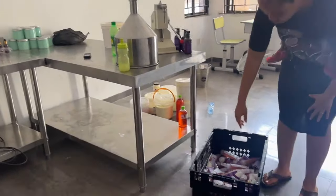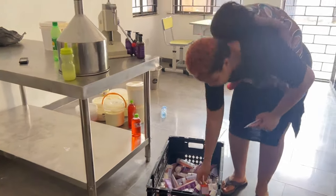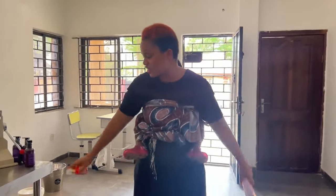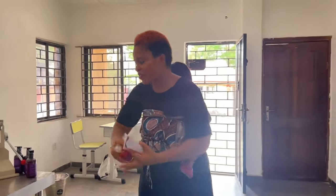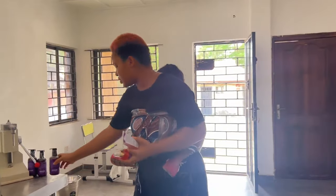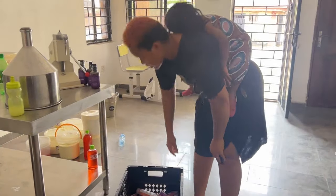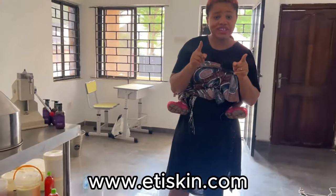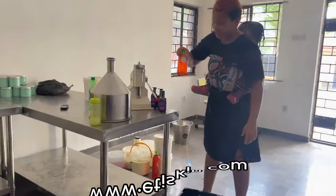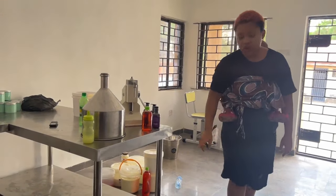I have some finished products inside here. These are vitamin A oil and facial gel. In fact, all my products are best sellers. So if you don't have it, it's not my fault. I still have that small corrector. In fact, go on our website www.etiskin.com to buy. In case you need it, we have vitamin A in 500 ml, and we also have 1 liter.